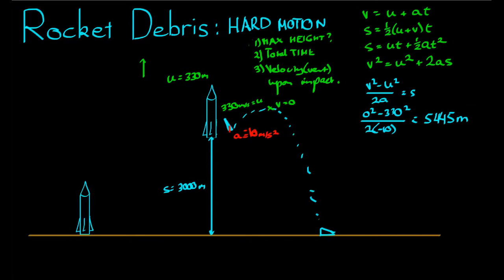That means that its total height, so the max height, is equal to the initial height of the fin there, so 3,000 meters, plus that little bit extra that it flew up, actually a lot extra, 5,445 meters, which comes to a total of 8,445 meters. So this fin, even though it's being accelerated down quite quickly by gravity, is still going to keep flying up quite a lot before it comes crashing back down to Earth.